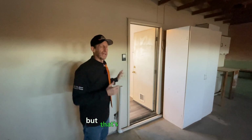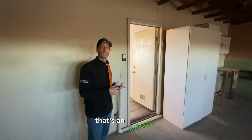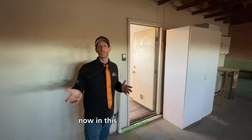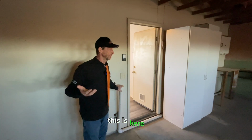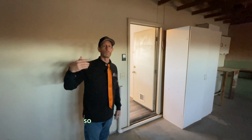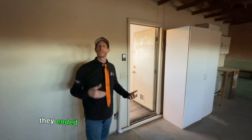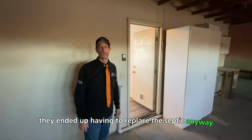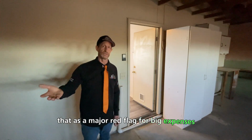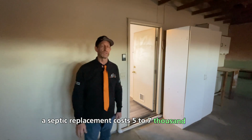But that's a big red flag. Anytime you see somebody has done this, that's an indicator there may well be something wrong with the septic. Now in this particular house, this is here, but the septic has already been replaced. So probably they did this and they continued to have problems. They ended up having to replace the septic anyway. But just recognize that as a major red flag for big expenses. In this case, a septic replacement costs $5,000 to $7,000.